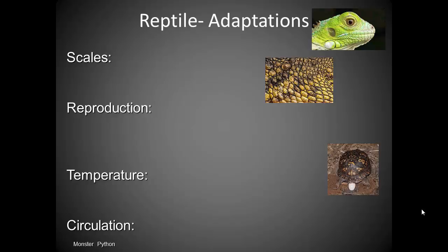Because like you guys said in the question today, amphibians had thin, moist skin. And that's great. It allows them to breathe through it. But a difficulty is that it's easy to dry out if you have very thin skin, because any moisture within your body evaporates through that thin skin. Reptiles have an adaptation that allows them to hold on to that moisture, and that's scales. Reptiles have bodies that are covered in scales, okay?